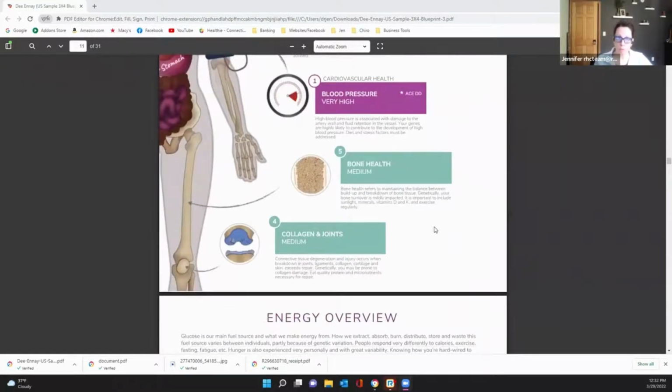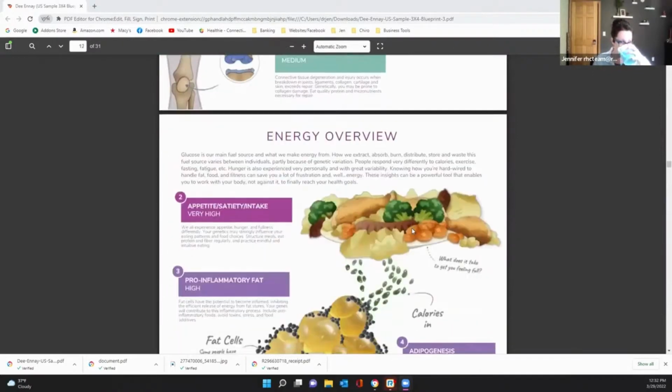Bone health, osteoporosis also on the rise. Collagen and joints, and that I see a lot of. I'm a chiropractor, and so I see that area quite a bit.